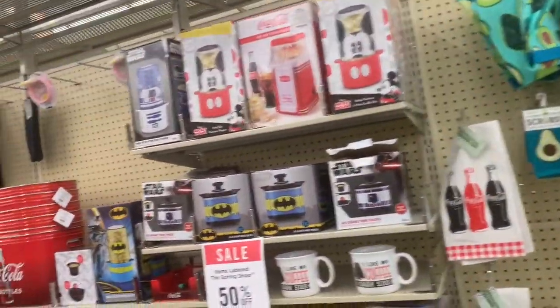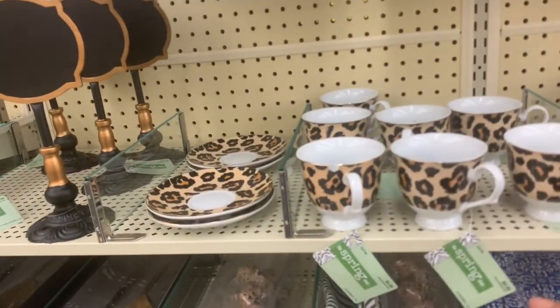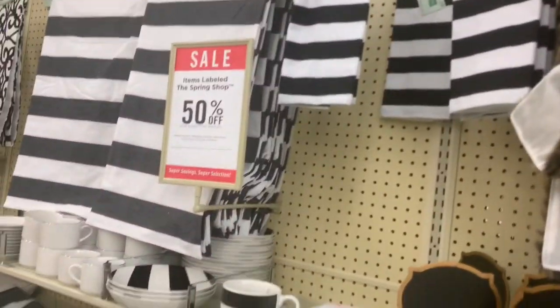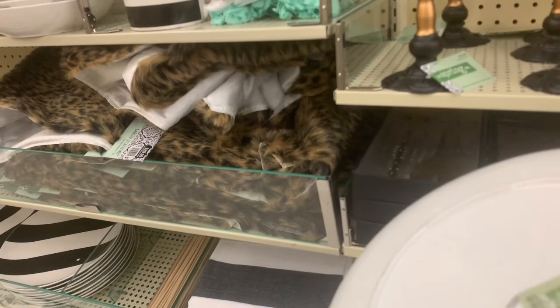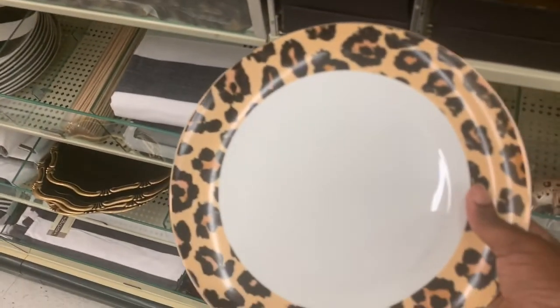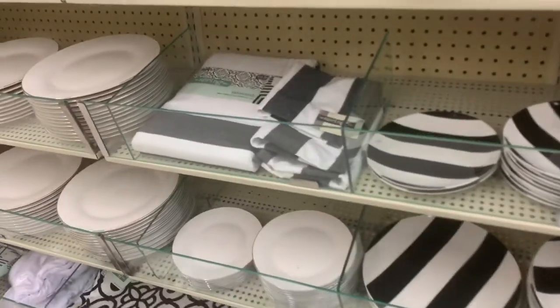A lot of different things for 50% off over here. Oh, look at this. Leopard is pretty. $4.99, 50% off though. That's a good price. Then look at this plate, $9.99 with 50% off. This black and white plate.